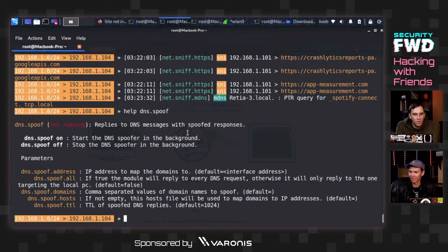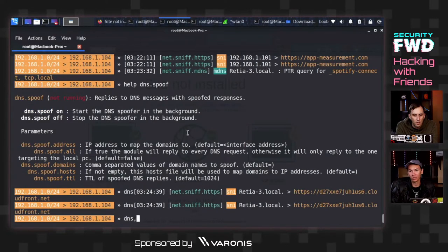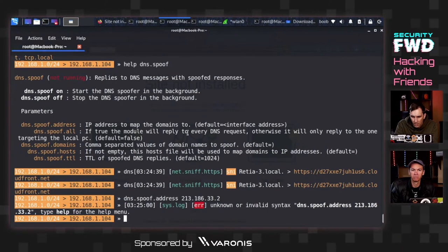So yeah. Let's do DNS spoof address. It's for demonstration purposes only. At least it resolves to something. And then I'm just going to do this one and get rid of the HTTP stuff. Who needs protection? Error invalid. Do you want it equals?